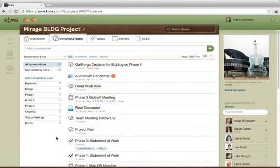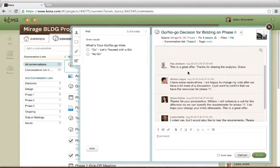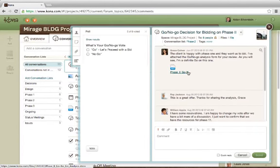And the idea here is that conversation and communication is at the core of Kona, and we put it into the context of the things that the group is doing to move the project forward. So if I go into one of these, the go, no-go decision for bidding on phase 2, we take a look and I'm Aiden, and I already have a chance to vote on if I agree to proceed with this proposal or not.